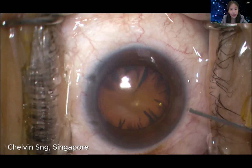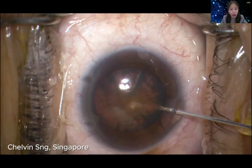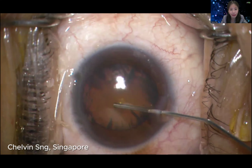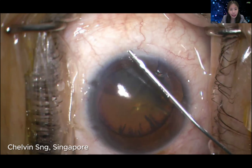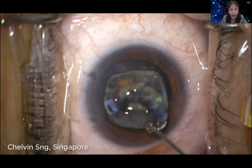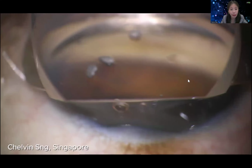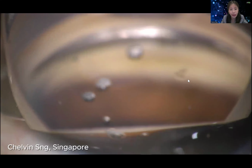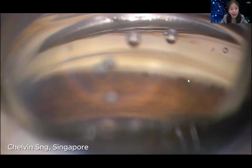To implant the Hydrus, fill the eye with viscoelastic, and most surgeons prefer a cohesive viscoelastic. Check that the eye is not too soft or too hard. If it is too soft, there will be corneal striae. If it is too hard, the Schlemm's canal will collapse and it will be difficult to insert the Hydrus into the canal.